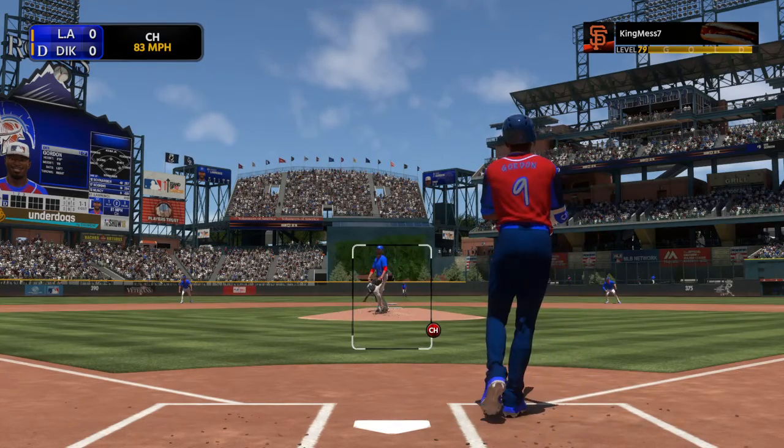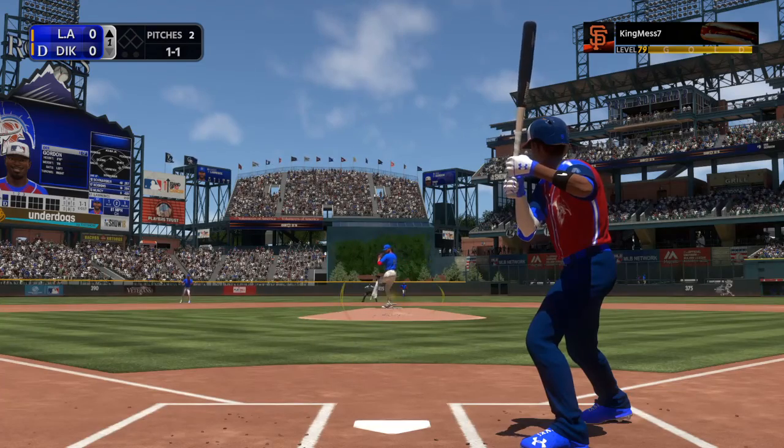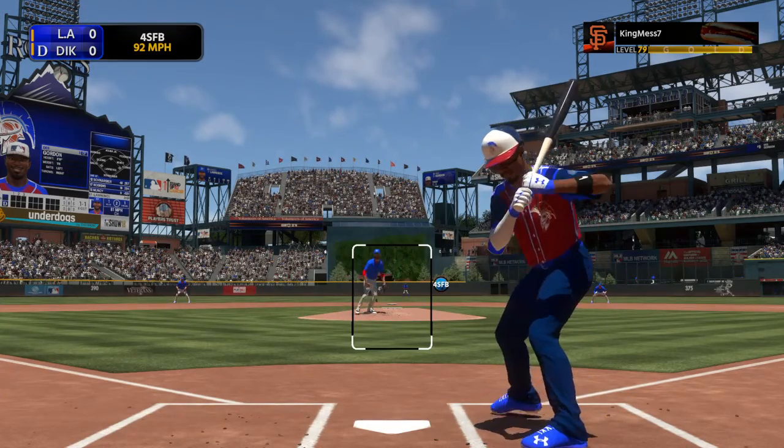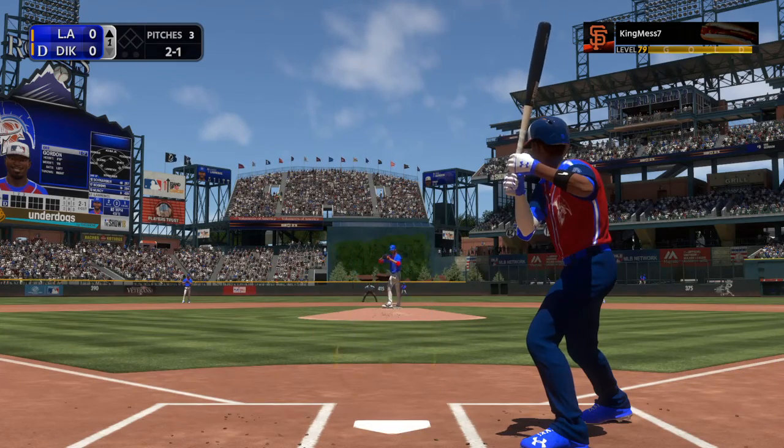May have gotten a piece of that one, but no matter, it's 1-1. Our game time temperature here to start play, a balmy 86 degrees at first pitch. Ball taken there, 2-1 now.